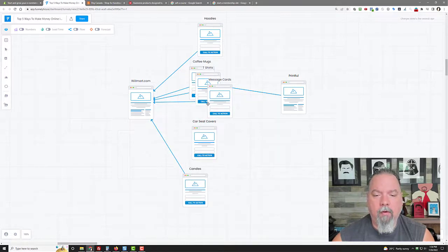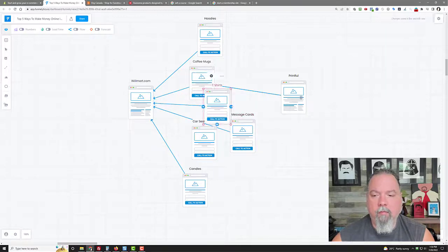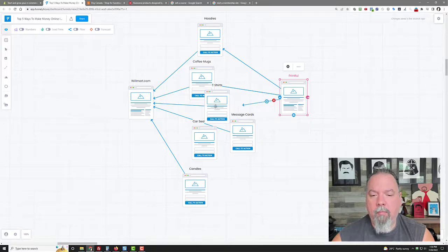Just so visually you can get a feel for what it looks like. There we go. Okay, so Printify will supply the hoodie, the coffee mug, and the t-shirt. They can't really do the message card, but there's another company that'll do that. I don't know if they do car seat covers or candles, but there are companies that do. I know they don't do message cards, but I'm going to put it in there just for simplicity's sake.